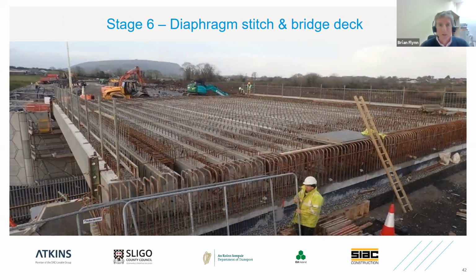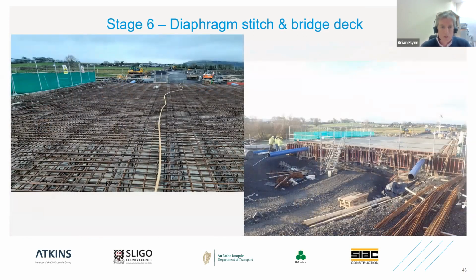So moving on to stage 6. Now we've got all of the beams in place, and it's a case of preparing the bridge deck to receive steel. So this is the day after the beams had been dropped into place. And a couple of days later, you can see the mat of steel here on the left-hand side, ready to receive concrete. It mightn't be too clear, but there's some permanent formwork in place between each of the beams, just underneath the steel mat here.